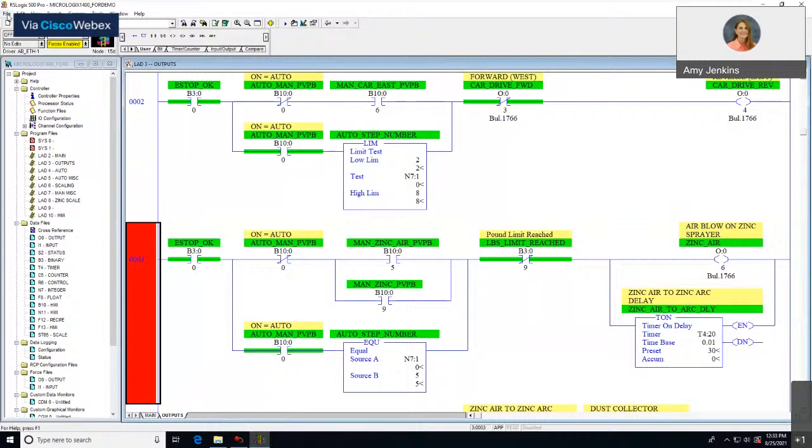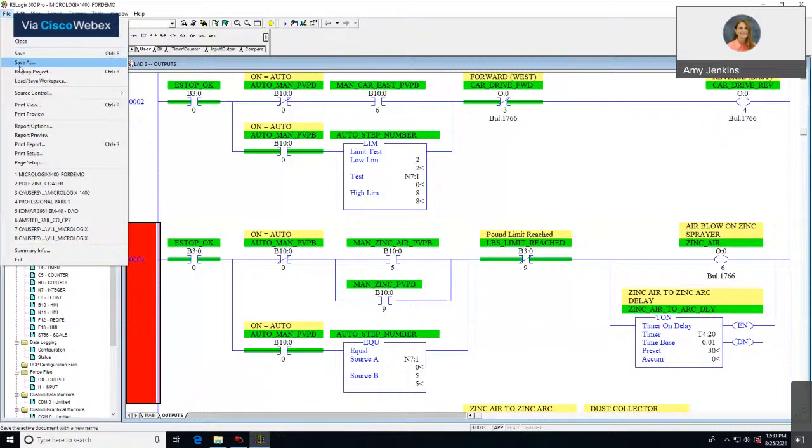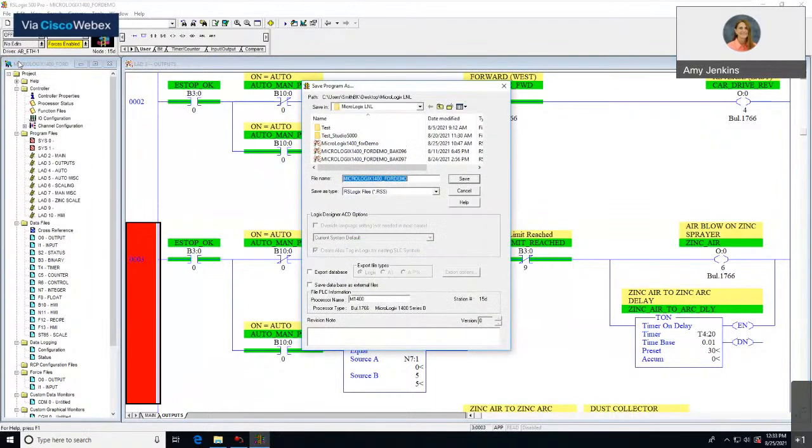So to do the conversion, it's pretty simple. I go to File, Save As, and I can change my name if I want. I'm going to keep it as is. And then for Save As type, instead of an RSLogix file, I'm going to choose the Logix Designer file, the ACD.